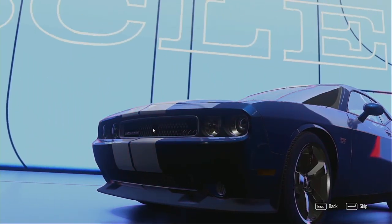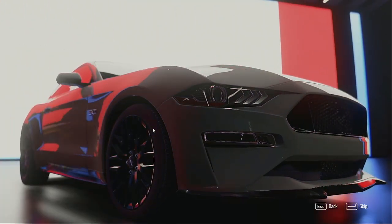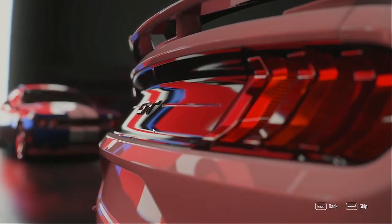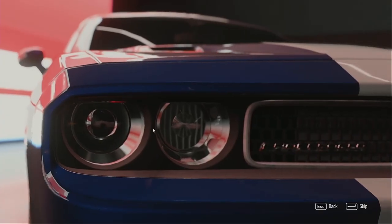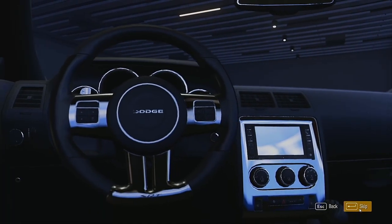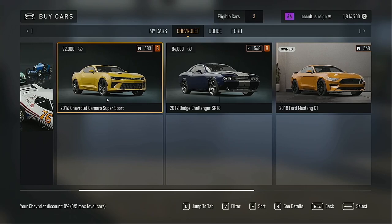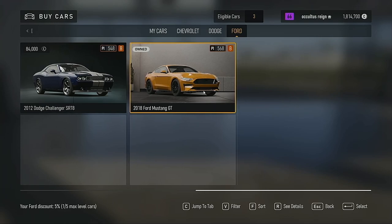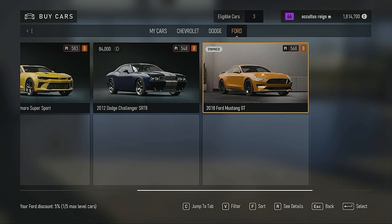I think we have three to choose from. It's going to be the Ford Mustang, the Chevy Camaro, and the Dodge Challenger. I think you guys already saw the start screen. You probably already know which one I'm going to be picking, but we'll take a look at all three. So you have the 2016 Chevy Camaro Super Sport, a 2012 Dodge Challenger SRT8, and the 2018 Ford Mustang GT. You can tell by the one that says owned, that's the one we're going to go with.